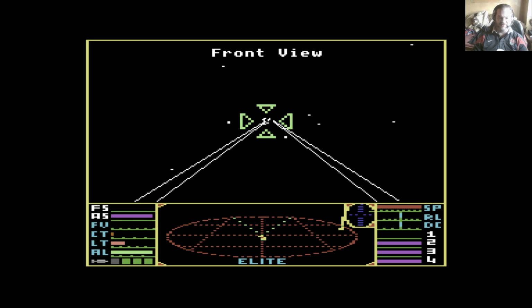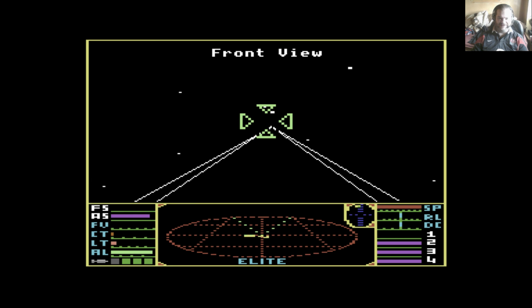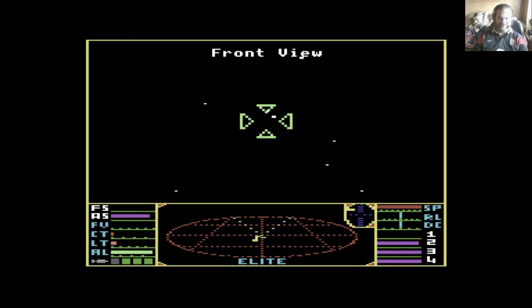That's a Krait. Krait don't take a lot of hits, as I think I've just demonstrated. But they have a lot of firepower. My front shields are now down. So now any hits on the front will take the energy straight from my energy banks. Shields are now starting to charge, but they will not last long. So I'm in a bit of bother here. Front shield and aft shields are now very, very low.